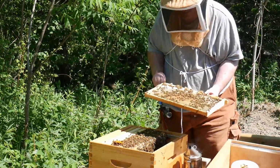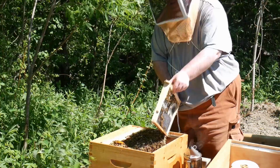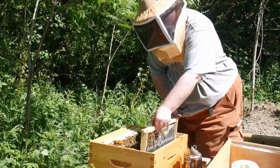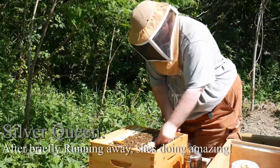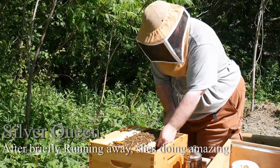Full of eggs, some capped honey, some pollen. They're doing fantastic. I will not bother them by disturbing the hive more than it's already been. I know there's eggs. They're doing great. Let's close it up, give them some food, and move on to the next hive.